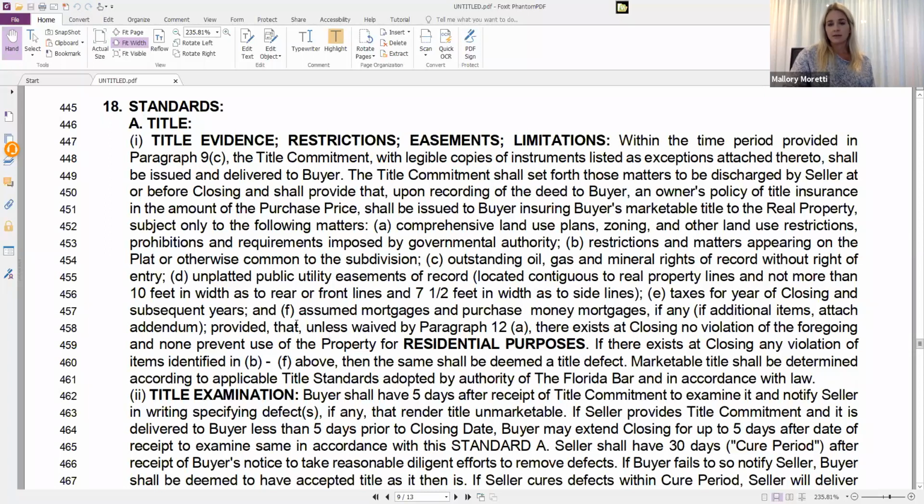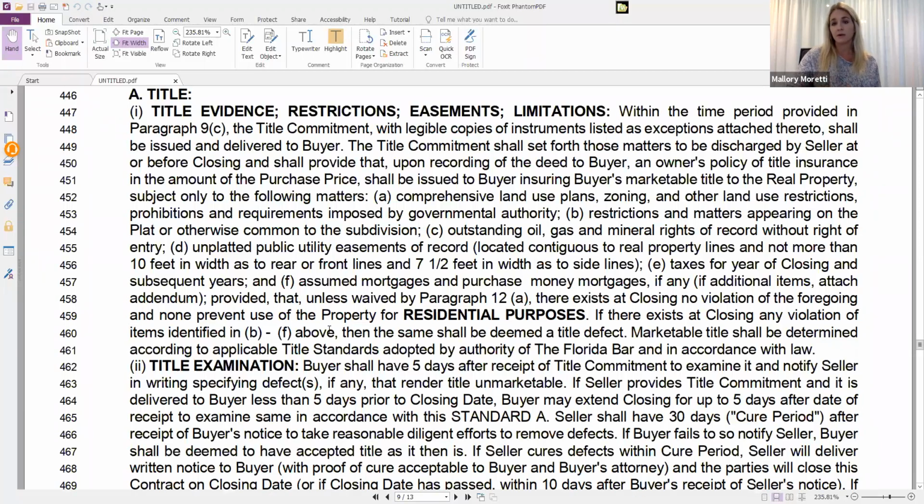If there is anything a bit funky on that title commitment, we have to object to it within those 5 days. And if we don't, the buyer accepts title as is. And that's not something that the buyer wants to do, obviously, if there's a lis pendens, meaning foreclosure, or if there is a prior deceased seller and we need a death certificate, all of that. So if there is something along the lines that is a title defect, the contract already affords 30 days for the seller to remedy that title defect. So it's built into the contract. The seller has 30 days to work around and provide that clean and marketable title to the buyer.